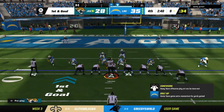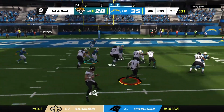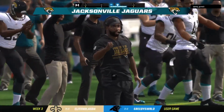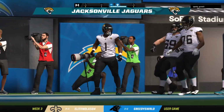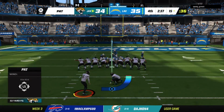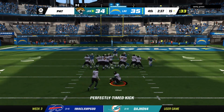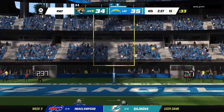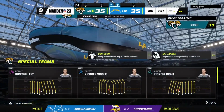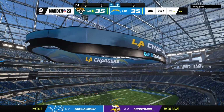A looming decision to make on the conversion, down 7. But first things first, they need to score as they come up on. And he will get this into the end zone for a Jaguar touchdown. Travis Etienne, his second touchdown of the afternoon. And the Jaguars are an extra point away from tying this game here in the final minutes. Don't forget the extra point. It's up and good. And we are tied here in the fourth quarter.